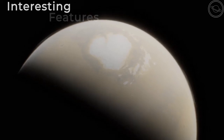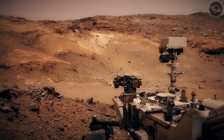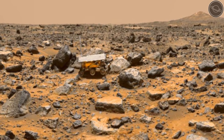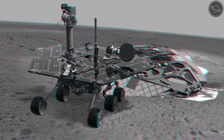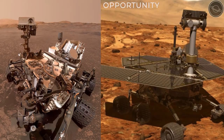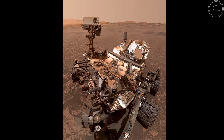Finally, let's look at some interesting features of Mars. In total, there have been 6 rovers sent to the planet, though only 4 of which have been successful. Sojourner landed in 1997 and lasted 3 months, while the next was Spirit that managed to roam the Martian surface for 6 years before becoming stuck in sand. The most successful missions of all have been Opportunity and Curiosity, which respectively lasted 15 and 6 years on the surface. As of today, Curiosity is the only working rover still exploring Mars.